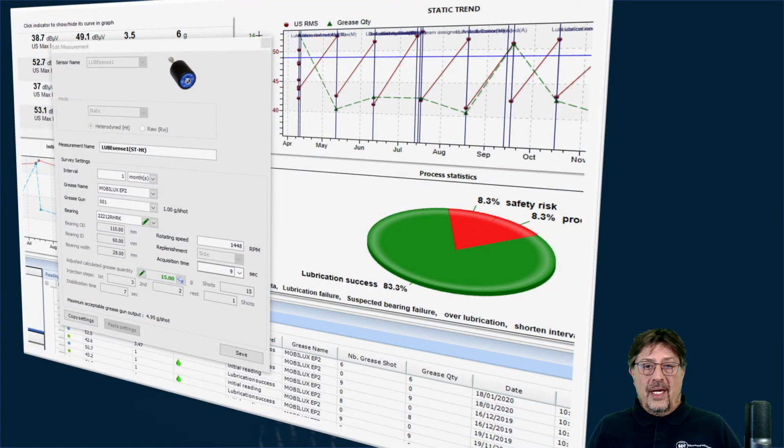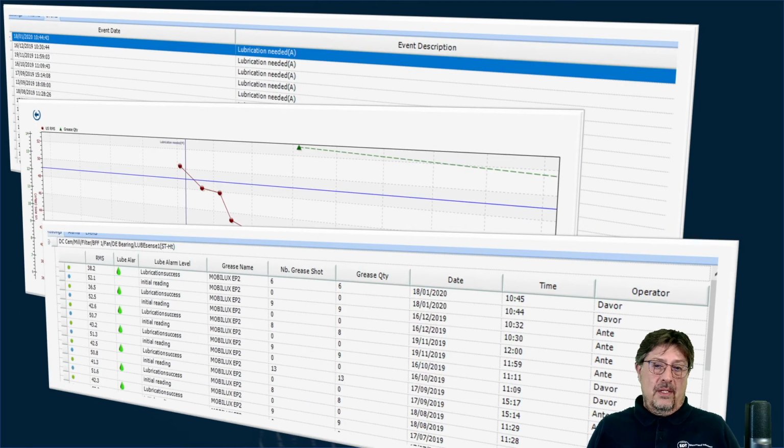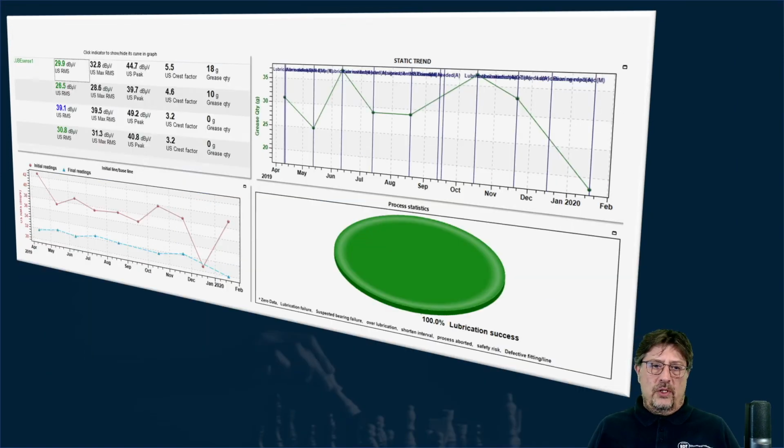Now, if you look at what strategy means, what does it mean to include lubrication in condition monitoring? That means data about each and every single process that happened. What happened? How much grease? What was the condition before? What was the condition after? What was the condition 6 months ago compared with the condition today? What is my graph telling you?